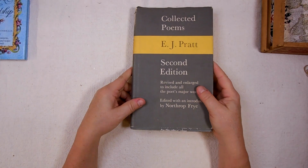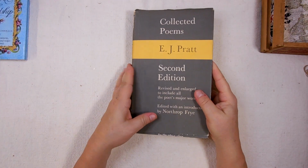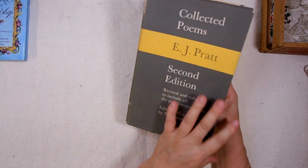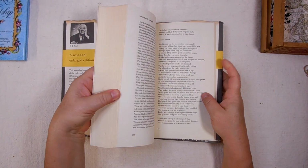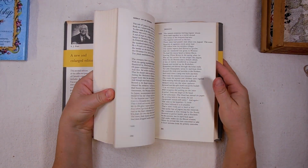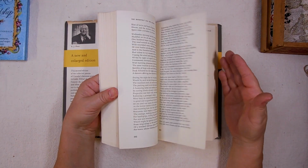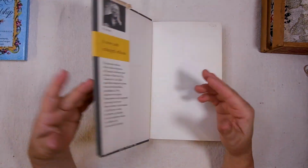Next, I got this, it was $1. I got this for 2 reasons. One, I'm going to gut it and make a journal out of it, because I like the tile and that it's kind of skinny. But the other thing is it's a book of poetry. So these would make really good pages to make tag backgrounds and other things with. So that is the reason I got it.